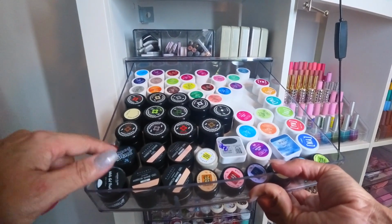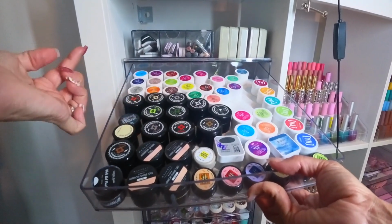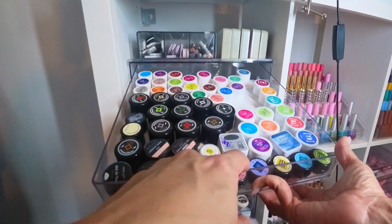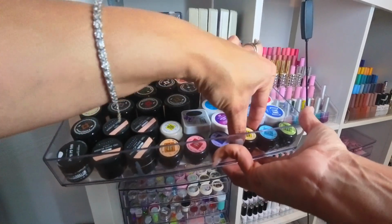Baddest Black gel liner from, this is Nails by Dev, I believe. Yeah, Nails by Dev. All those black liners get so messy. I have the pudding gels. This is also from Function of X. These are gorgeous.